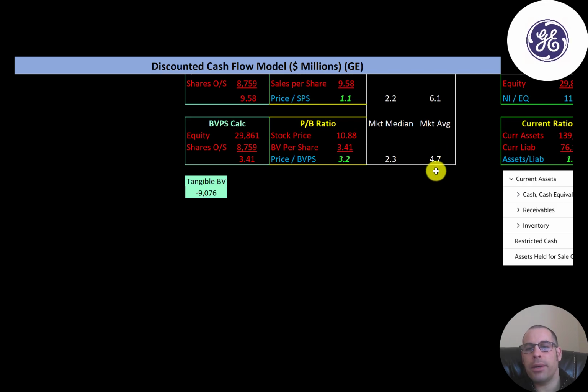The average price to book is 4.7, the median is 2.3. Price to book is stock price over book value per share. To calculate book value per share, that's equity over shares outstanding. They're at 3.2, so they're between the median and average. Equity is assets minus liabilities in the balance sheet. Their tangible equity is negative $9 billion, which means they have a lot of intangible assets on their balance sheet.